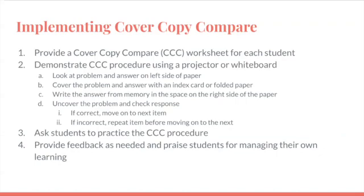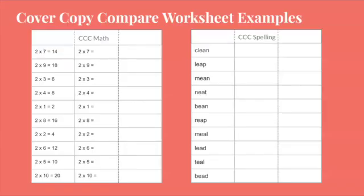You'll then ask the students to practice the cover copy compare procedure and provide feedback as needed and praise students for managing their own learning. One of the really awesome things about cover copy compare is that it can empower students to feel that they're learning rather than being taught. And that can be something that can really motivate them and help them feel like they're doing something important and cool.